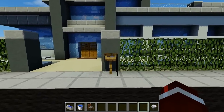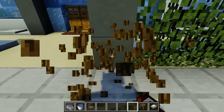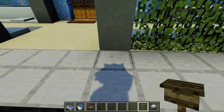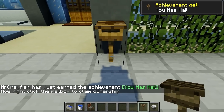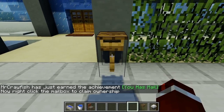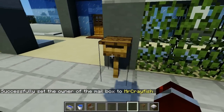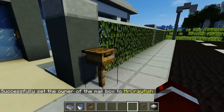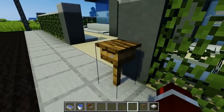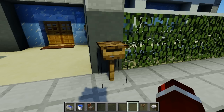At the front of our house here, we've got a mailbox. Now, I actually did some improvements to this. Basically what's changed is you've still got ownership over the mailbox, but I've removed the whole unlocking and locking feature of it. So only you can access the mailbox, but now you don't have to do the unlock method to actually break it. It will only allow you to open it up, and other people won't be able to get into it, and they won't be able to break it either.